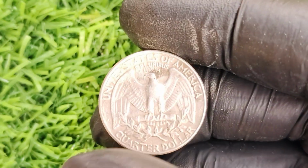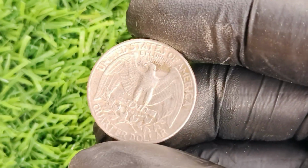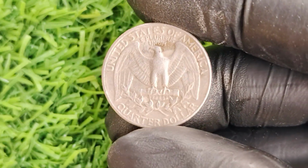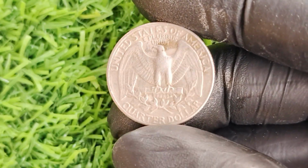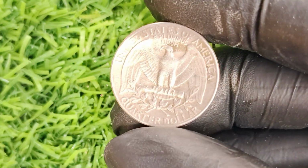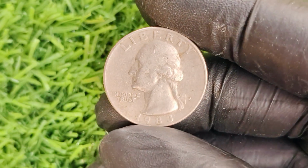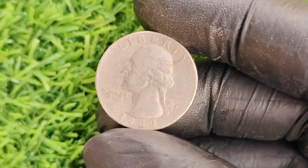Naturally, being a broke college student at the time, I took the coins and cashed them in for gas money and a burrito. Flash forward to last year when I got into coin collecting. I saw an article about the 1983 P quarter. I remembered that coffee can. I remembered at least one of those quarters having a shiny P on it, and now I lie awake at night wondering if I traded a $1.3 million quarter for a bean and cheese burrito.